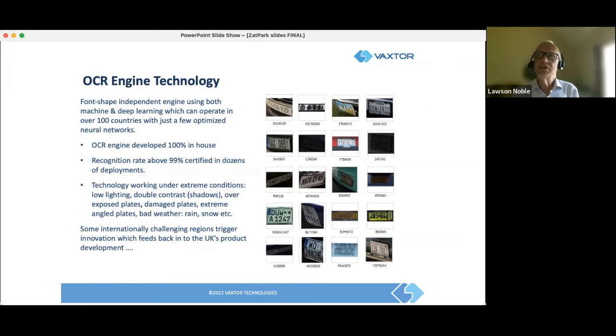And as Nick said earlier, it's all to do with camera positioning. You want to be within about 20 degrees in any direction to get a good read where possible, but there's always going to be examples where that is impossible, or you've got some weather damage. We'll whisk through a few slides in a moment showing examples of that. And the technology has got to be able to cope with that.